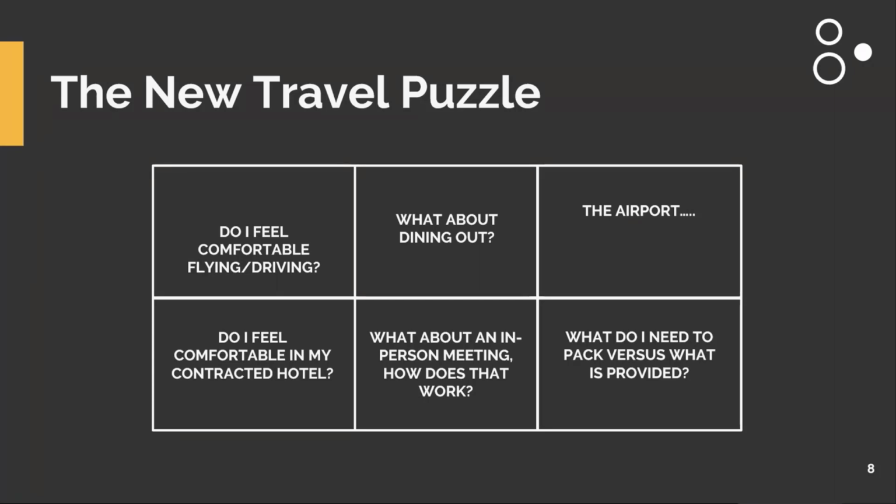What about traveling to existing hotspots? Not necessarily now, but maybe in a month or two when travel is allowed. How do you feel about that? And you can see the other items that are listed. The one that's most curious in the conversations that we had in 2020 and are having with many of our clients today is, well, what about in-person meetings?